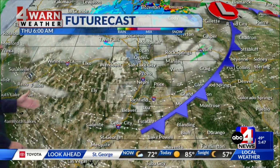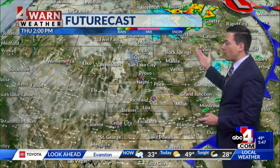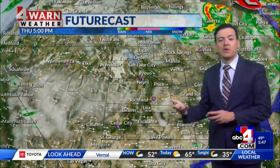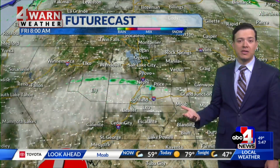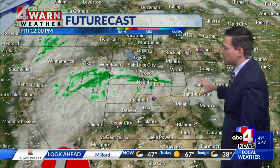As we begin the futurecast, you can see the front working its way away by this afternoon, looking at mostly dry conditions by the heart of the afternoon. So even though it will be cooler across northern Utah, still shouldn't feel too bad, especially with some sunshine out there. As we go into tonight's partly cloudy skies, overnight lows will be on the cool and chilly side of things once again. And then throughout the first half of the day on Friday, we're going to be looking at mostly dry conditions with maybe a slight chance for a few showers in central Utah.